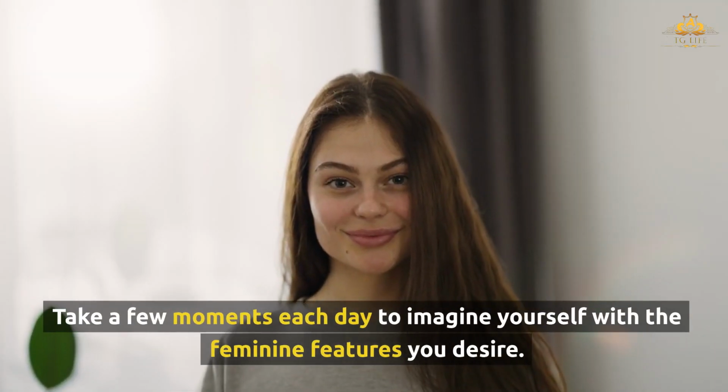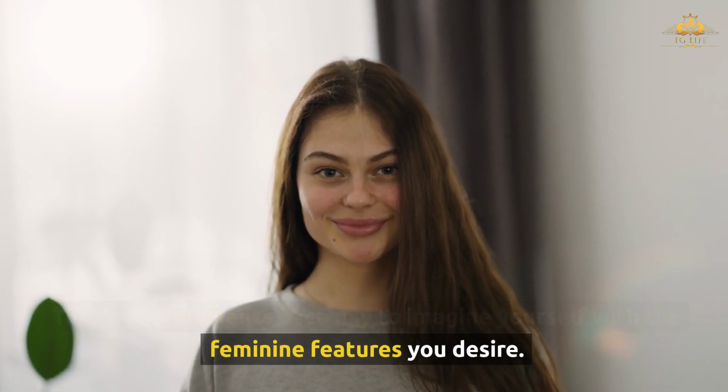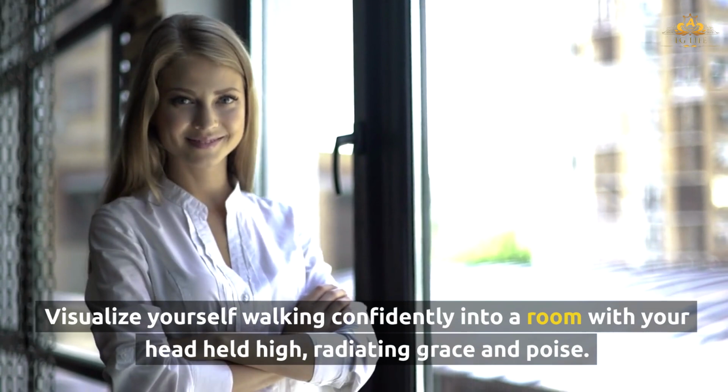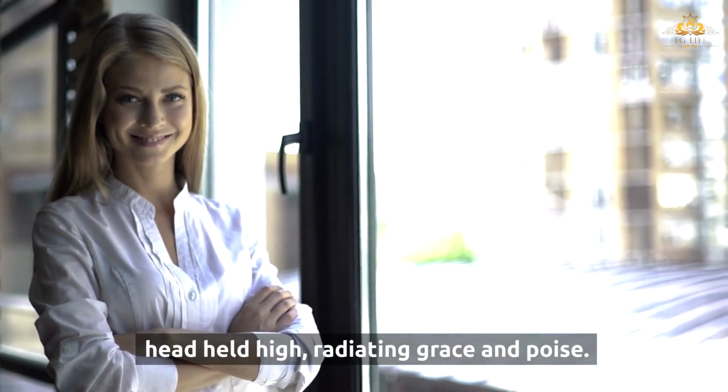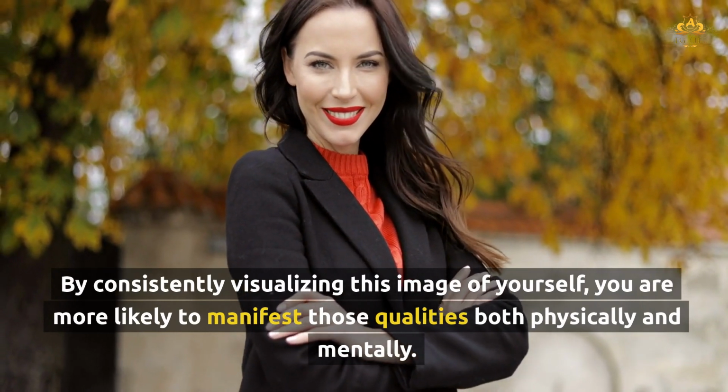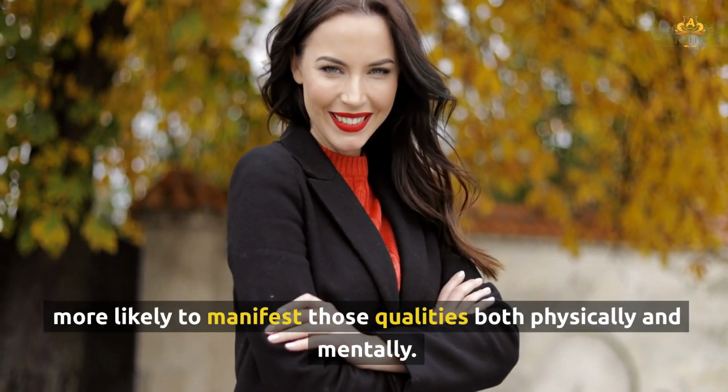Another powerful exercise is visualization. Take a few moments each day to imagine yourself with the feminine features you desire. Visualize yourself walking confidently into a room with your head held high, radiating grace and poise. By consistently visualizing this image of yourself, you are more likely to manifest those qualities both physically and mentally.